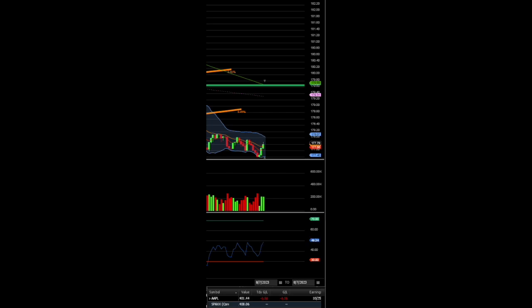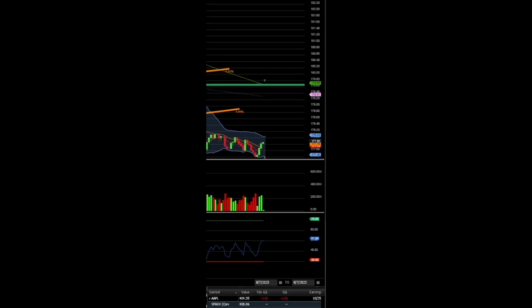As you can see on the screen, the purple dotted line is VWAP, and I have videos on VWAP, so definitely refer back to my playlist. VWAP is volume weighted average price. That's the average price that people are paying for the day. And it's oversold right now. What I've noticed with these big cap stocks is they like to retrace back to VWAP.